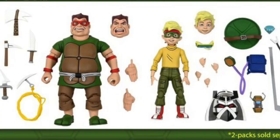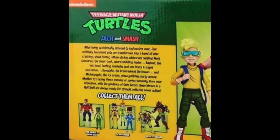Also on the Turtle front, I just wanted to let you guys know that while we haven't really gotten a very good look at it yet, it's officially confirmed thanks to the back of the packaging for the recently released Turtle two-pack featuring Zack and Smash. On the back of that one, it features another two-pack that had yet to be officially announced and still hasn't been officially announced by NECA Toys. But that is Dirk Savage and Mona Lisa. So that's another two-pack that is coming to the animated series line. I don't know when we'll get the official images and details on that one.